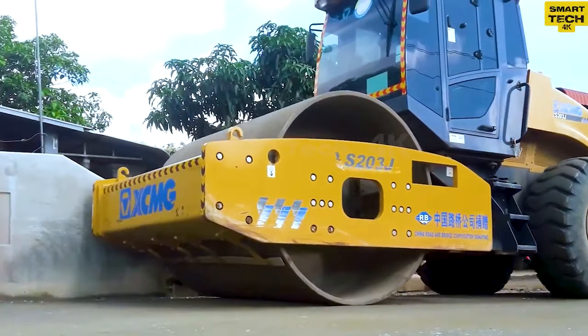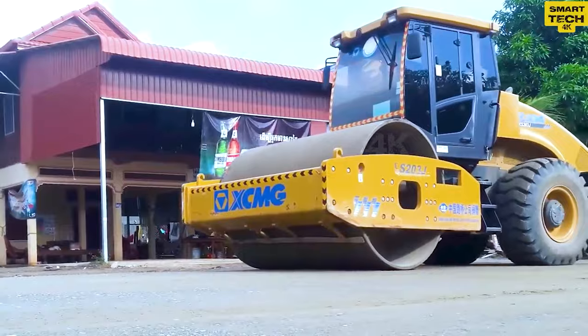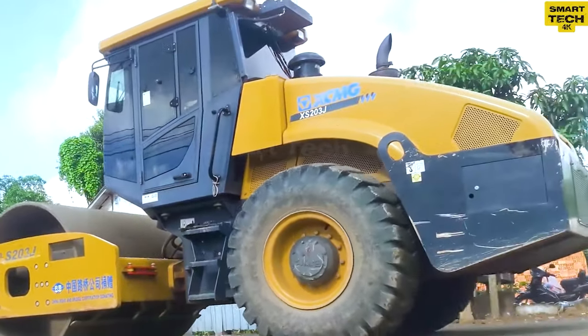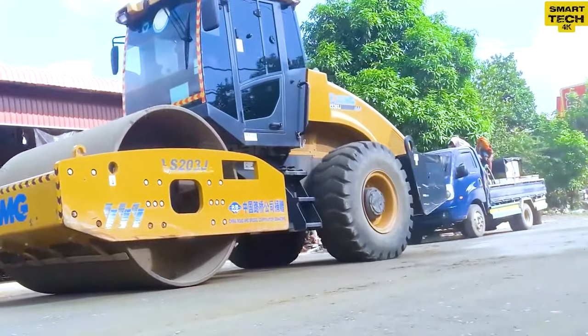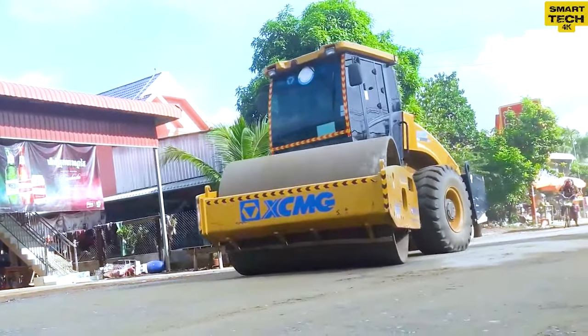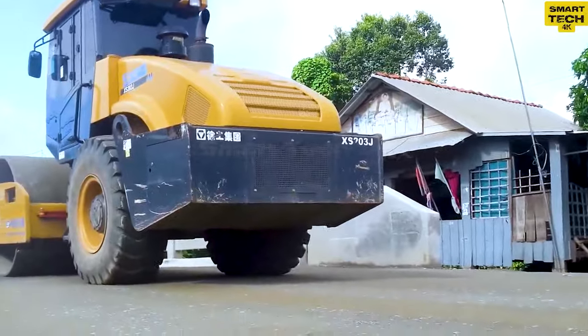The vibration force is 200 kilonewtons, with a vibration frequency of 0 to 30 Hz and a vibration amplitude of 1.8 millimeters. The travel speed is 0 to 12 kilometers per hour, and the climbing ability is 30%. The wheel size is 20.5R25. The average fuel consumption is 10 liters per hour.